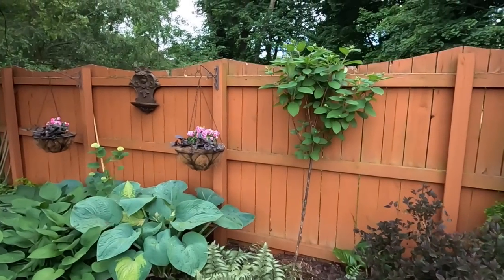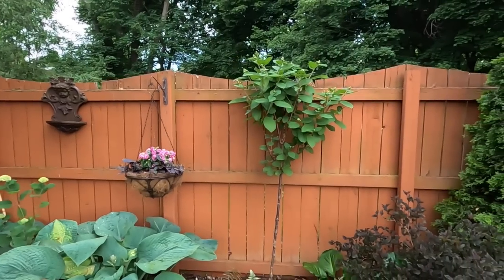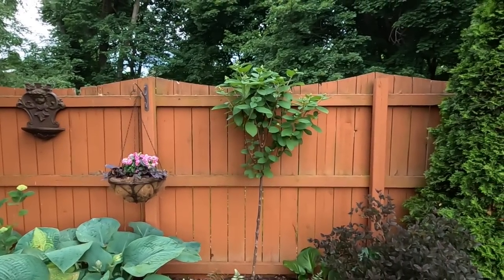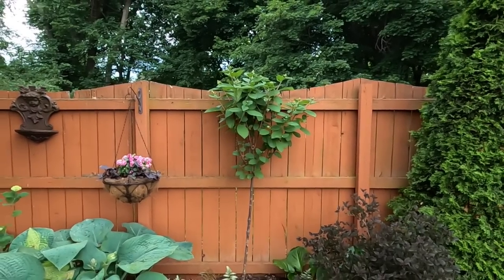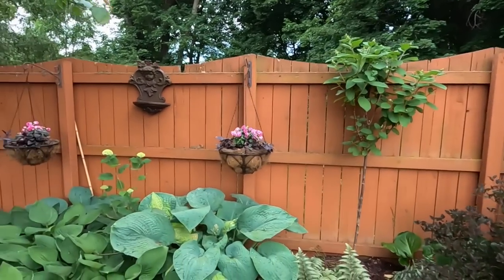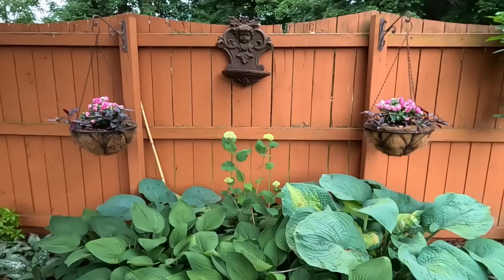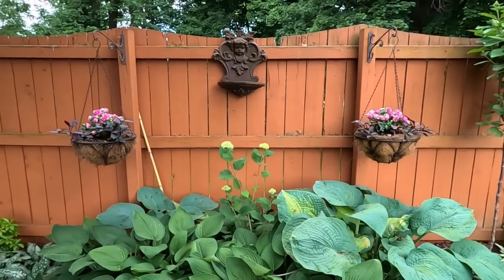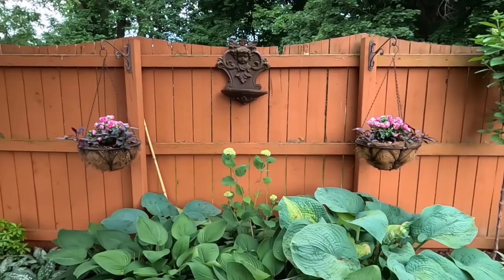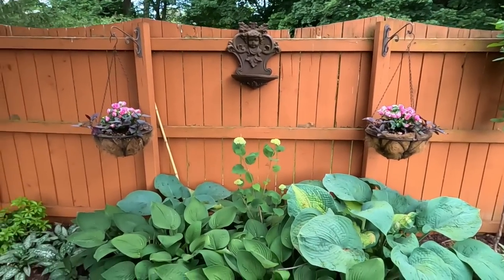I am seeing lots of buds still on that Pink Diamond hydrangea standard. This is the first year it's in our garden. We planted that last fall, so I'm really excited to see how it performs here. And then we have another hydrangea that I just planted right here in this garden bed between the two hanging baskets. And I'm really happy with how the hanging baskets are looking so far this year. They are starting to show some really good color.